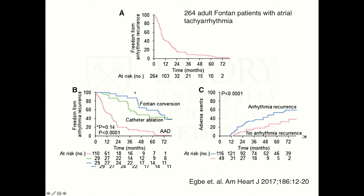The Fontan conversion patients, these are the old style Fontan patients that present with either atrial fibrillation or atrial flutter. When we do this Fontan conversion, we convert them to that extracardiac Fontan, do a maze procedure, and it's very effective for managing their arrhythmias, and that is the main indication for doing a Fontan conversion.